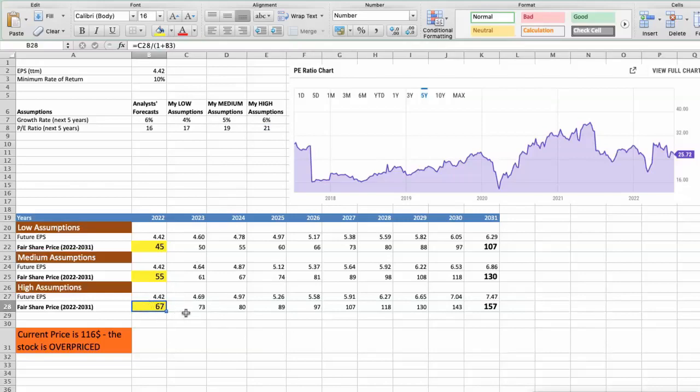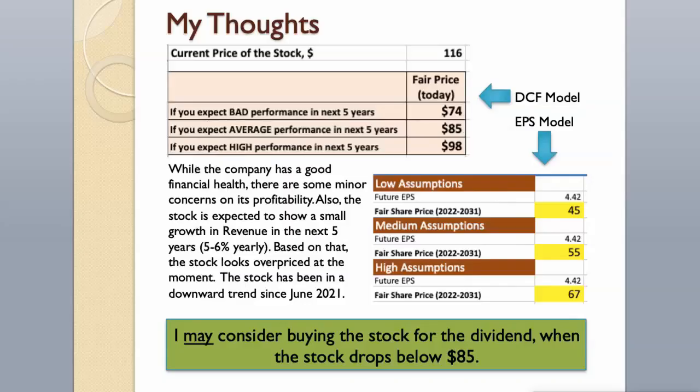As you can see, today the stock is overvalued, $116, even if we expect the company's high performance in the future. While the company has a good financial health, there are some minor concerns on its profitability. Also, the stock is expected to show a small growth in revenue in the next 5 years, 5 to 6% yearly. Based on that, the stock looks overpriced at the moment. The stock has been in a downward trend since June 2021, and it can go lower before it recovers. I may consider buying the stock for the dividend when the stock drops below $85.